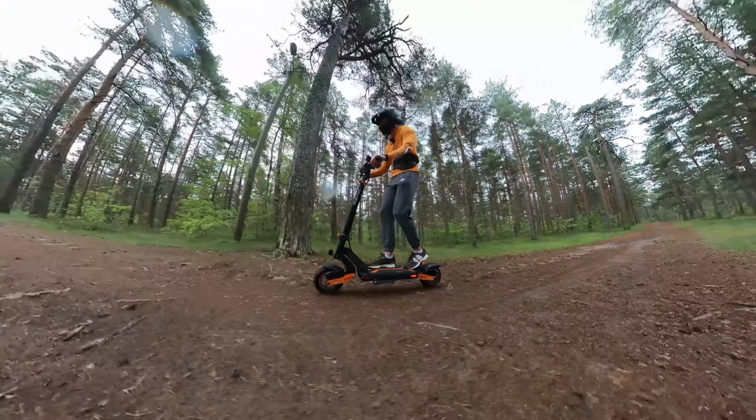Brakes on the G2 Max are pretty nice. It's a good setup with a standard disc brake system. They are probably not the expensive ones, but they do their job quite well. Okay guys, here's our brake test. As you can see, there are no problems with braking at all.